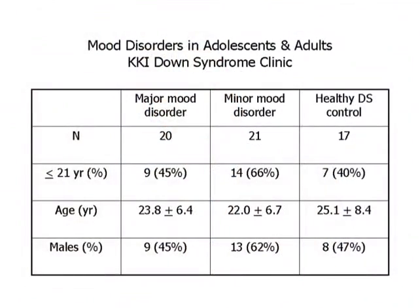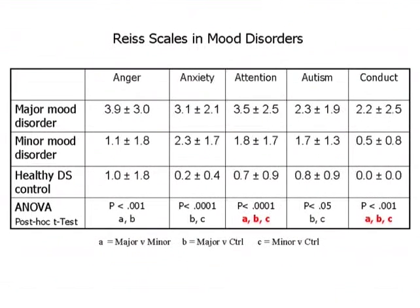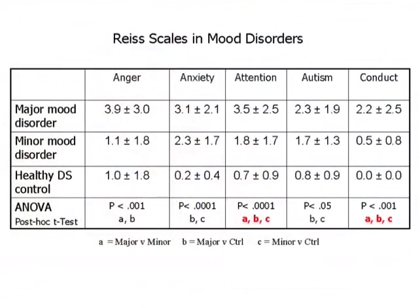So here we have a cohort of 41 with mood disorders compared to 17 who are relatively mentally healthy Down syndrome controls. Using an instrument called the Reese scales, which again is a parent-answered questionnaire, has 10 different subscales. The highest score you can receive on any subscale is 10. We found significant differences between the three groups on the inattention subscale and the conduct disorders subscale. There were some subscales that differentiated major mood disorder from minor mood disorder, such as the degree of anger.